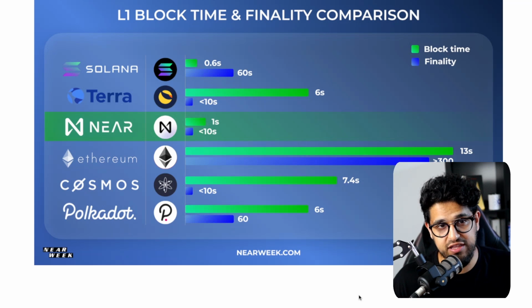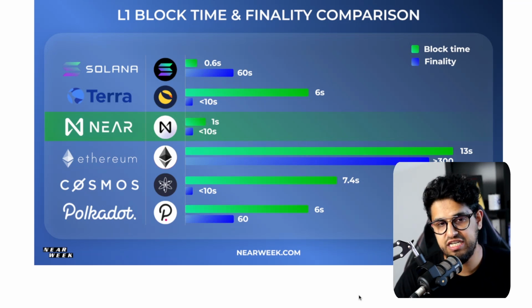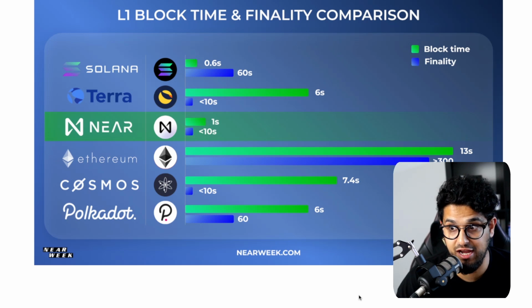And then finally, looking at the block time and finality, right? So if you're looking at the block time, you can see Near Protocol sits at about a second, a little bit slower than Solana, which is at 0.6, super rapid Solana, but we know that comes with its own problems, right? In terms of security and downtime, which is what we've seen on Solana.